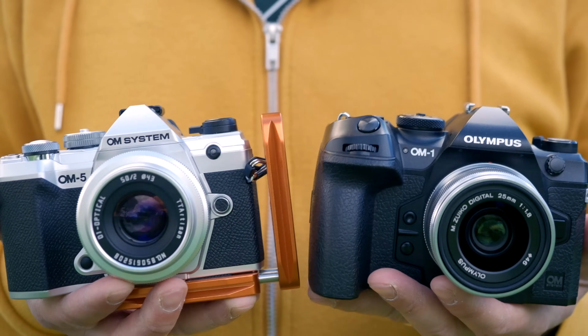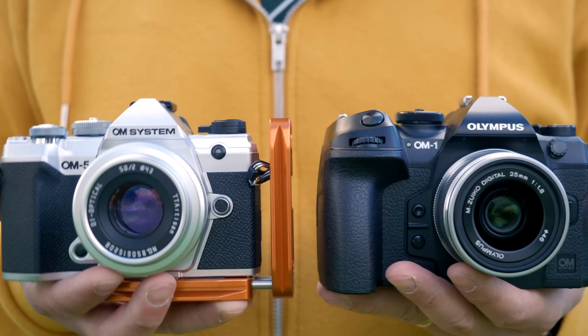The latest OM system OM5 and OM1 feature unlimited recording duration. Older Olympus cameras have a recording limit of 29 minutes and 59 seconds. And also, the OM1 can shoot in hybrid log gamma, which is HLG, for extended dynamic range.